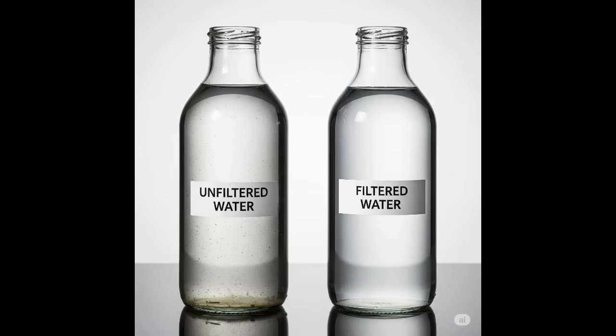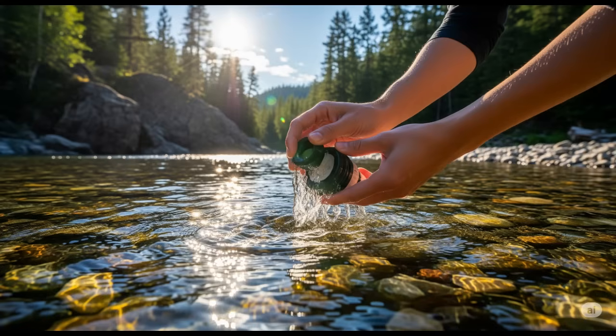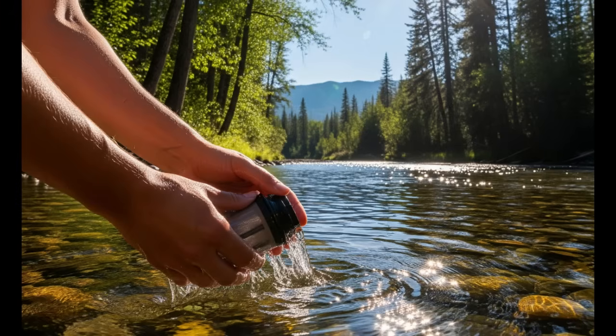The key to maximizing this gear is regular maintenance and practice. Preppers recommend cleaning filters regularly and understanding their lifespan to avoid surprises. Being proactive about your hydration strategy can make all the difference in tough situations. Next, let's look at a survival tool that ensures you're prepared to start a fire in almost any condition.